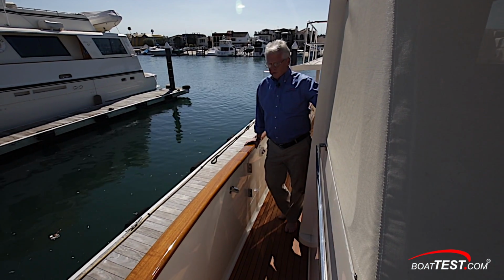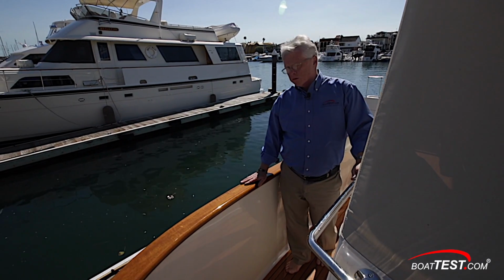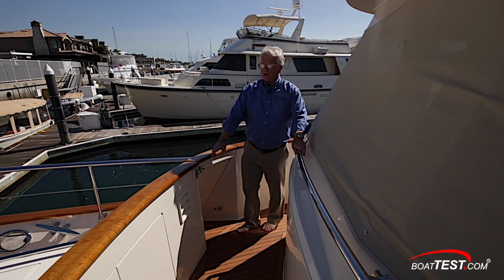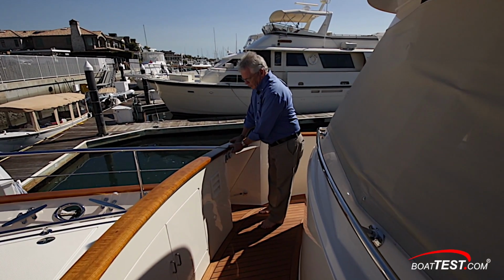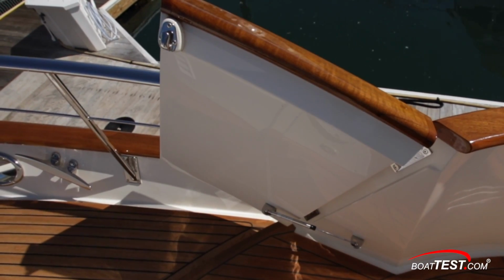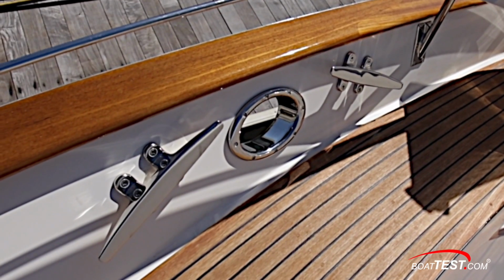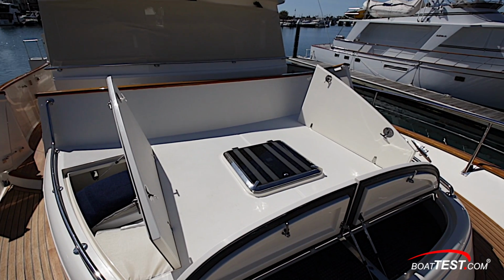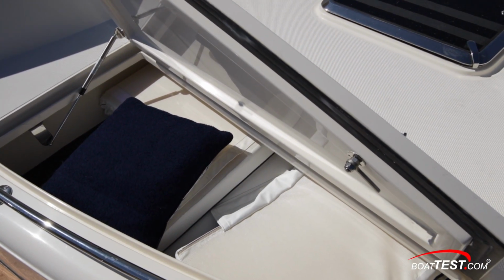Notice there are boarding doors to the sides, 24-inch wide side decks. Rails are topping out at 34 inches, grab rails all the way around. There's storage underneath the bulwarks for the Portuguese bridge, and 2 entries, 1 to each side, that open on a gas assist strut. Making our way forward, look at this, heavy-duty cleats, hawse holes. There's storage to 3 sides of the trunk cabin. They also house pads that can go on top for conversion to a sun pad.